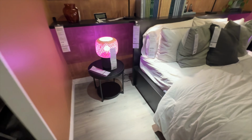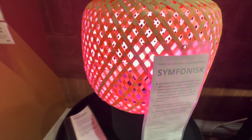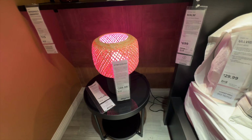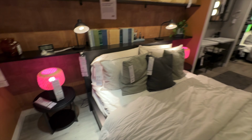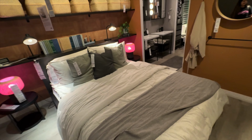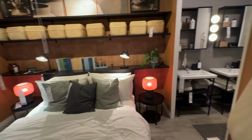This is what I'm talking about, yo. Like, Symphonisk? What is this? Sonos speaker lamp with a bamboo shade. That's cool. When did IKEA get all this cool stuff? I never thought IKEA was this cool. That's actually lit.